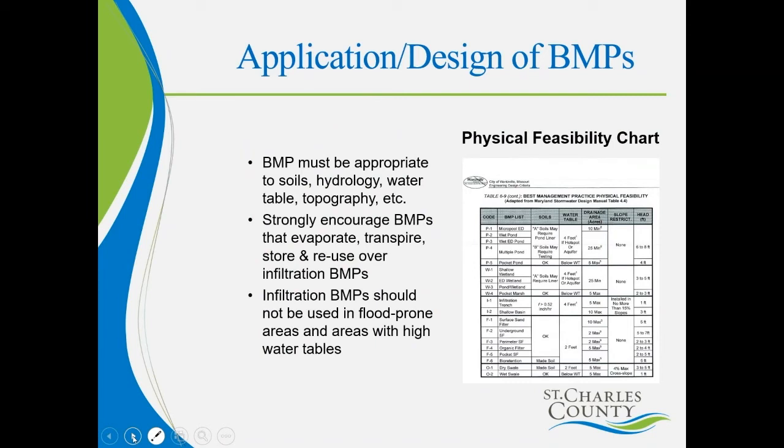All that really does is make sure how quickly you have to clean it out. It really doesn't do anything about the functionality of that basin. And so I think that we're asking you to concentrate on those things more than just providing the volume that you need. And so these BMPs must be appropriate to their soils, their hydrology, their water table, their topography, etc. Water table is a big one.